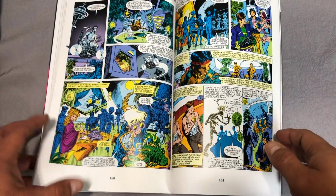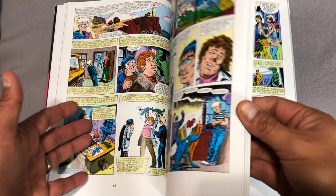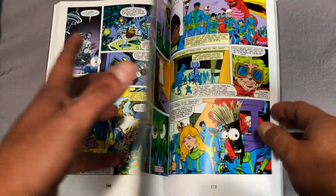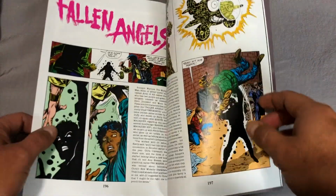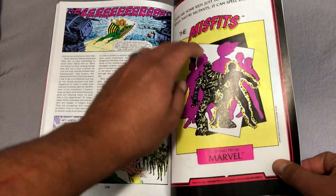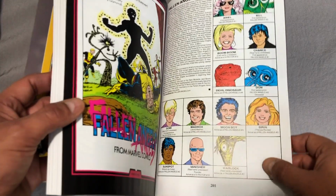It was all written by Jo Duffy, and she was joined by Mary Severin. She did a lot of the pencils, as well as Kerry Gammill. I think Kerry Gammill's the guy that created the series, though, with Jo Duffy. And I'm not going to reveal what happens at the end in case you're wondering, but here are articles about the upcoming Fallen Angels, and there's that house ad. Yeah, this was originally called The Misfits. Interesting. I wonder why they changed the name. Probably because of a copyright.